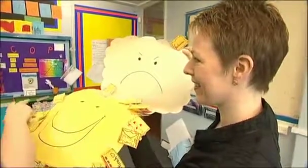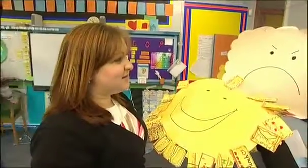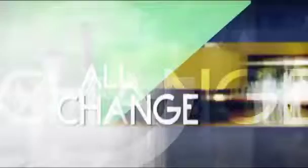And when we go outside or we stay inside, those children who've lost time on the cloud have to sit out and watch the other children play. Right, so it's a behaviour management tool. Yeah.